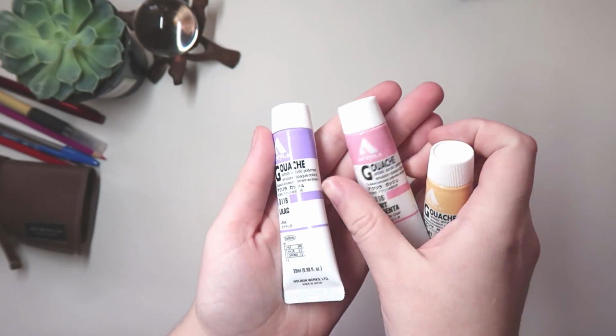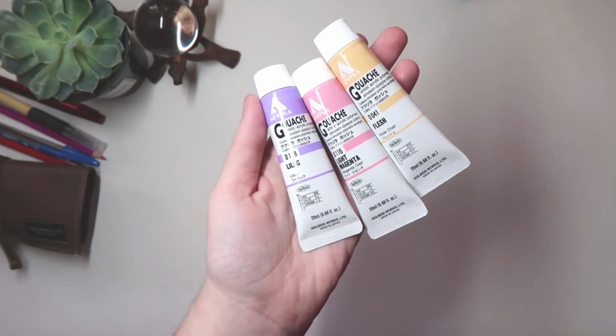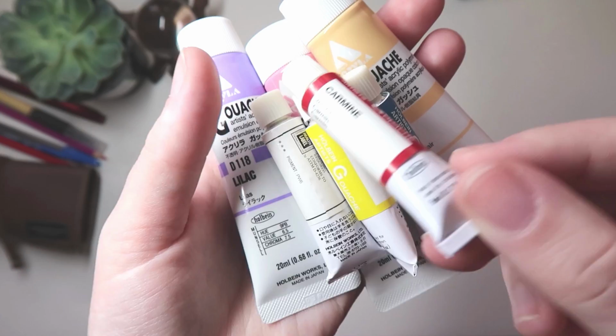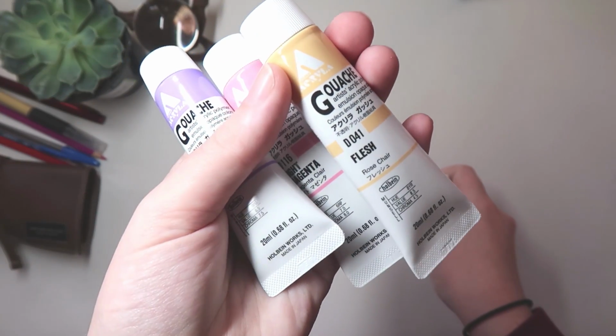So after that, I have gouache. So I ventured into gouache this year and fell in love with Holbein. I have both some of the acrylic paint as well as some of the artist gouache, and I love both of them. There are definitely going to be more gouache paintings in the future.